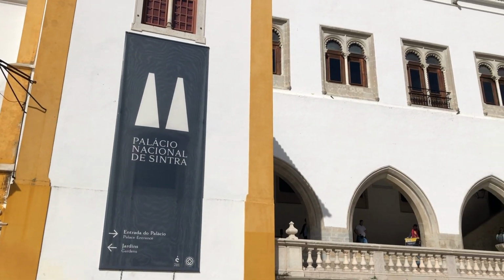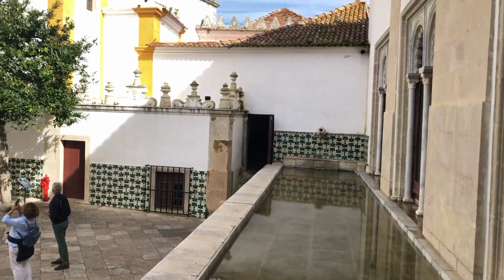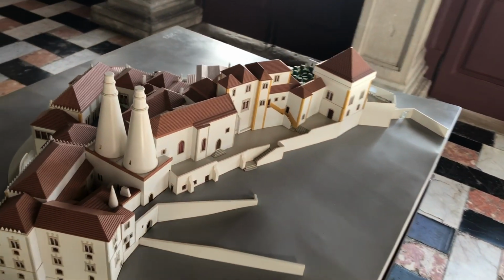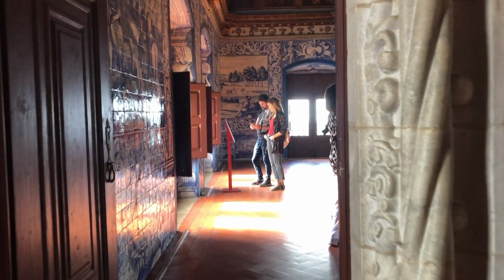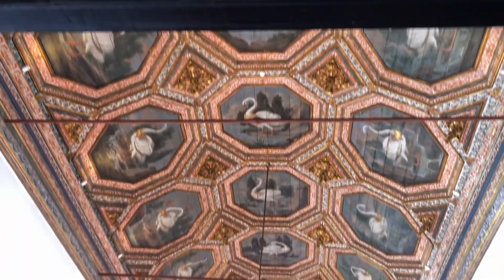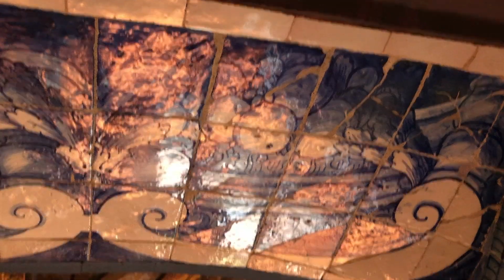One of the first sights that greets you when you arrive in Sintra centre is the magnificent Palace of Sintra, with its iconic conical chimneys. The palace is one of the oldest in Portugal. The palace has been inhabited continuously from the 15th to the 19th century. The interior of the palace was beautifully decorated, particularly the ceilings, with significant influences from Portugal's maritime, Moorish and Gothic history.